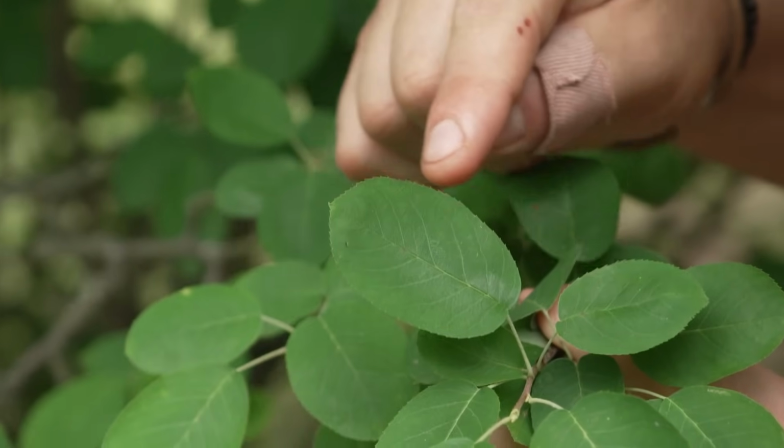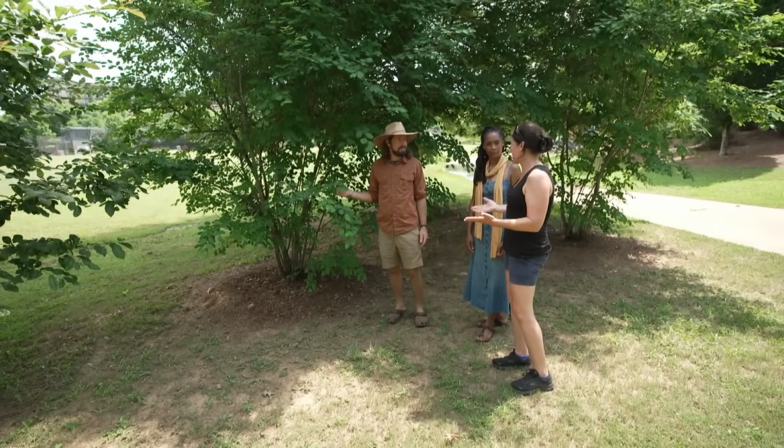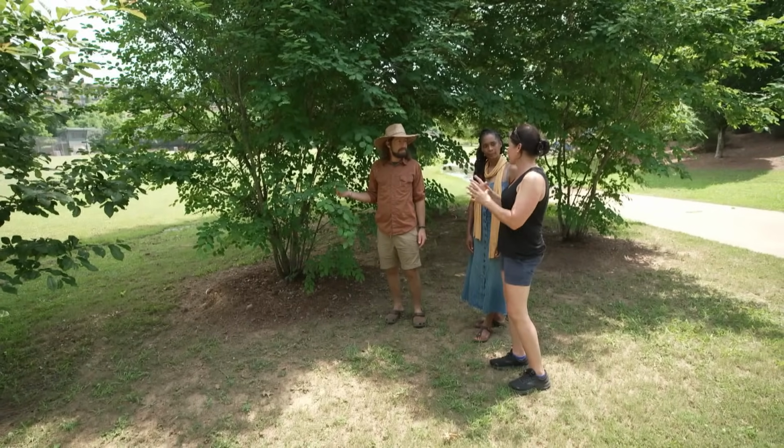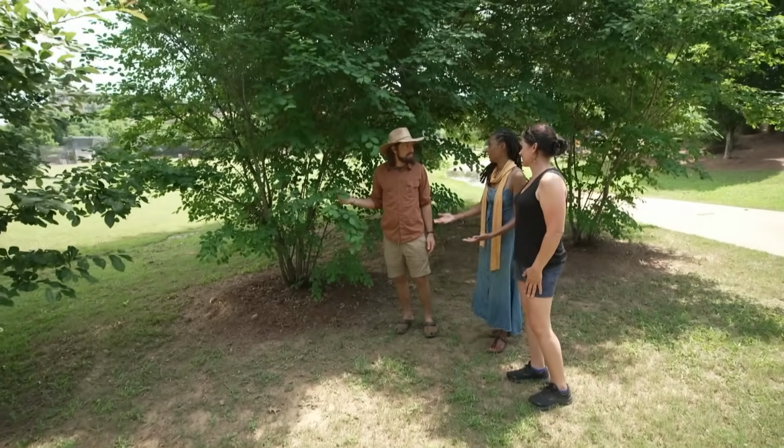So tree identification is a very important thing to know because a lot of berries out there could be poisonous. But if you know your plant and you know your fruit, go ahead and eat, right? I look forward to teaching that and sharing that with our neighbors.